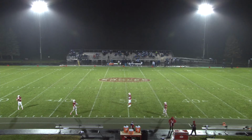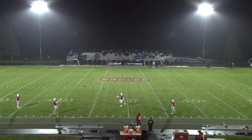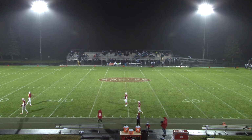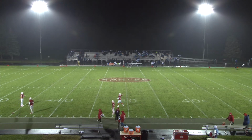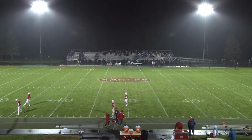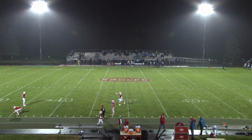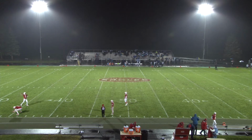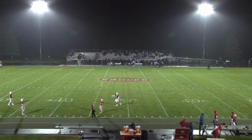Here are some unofficial statistics for the first half of action. First downs, Eastwood 12, Lake 0. In the rushing department, the Eagles ran the ball 33 times for 170 yards. The Flyers ran the ball 12 times for 5 yards. Total plays, Eastwood 33 for 170 yards. Lake 13 plays for a net of 5 yards. Individual rushing, Jaden Rayford led the Eagles with 19 carries for 99 yards, and Cillian Dameron carried the ball 6 times for 36 yards.